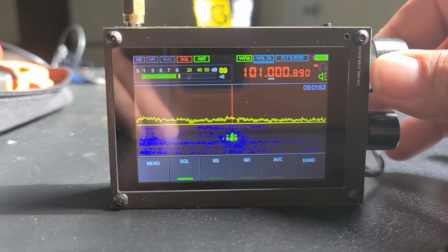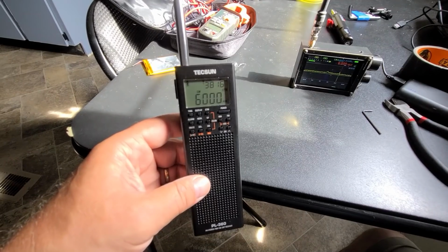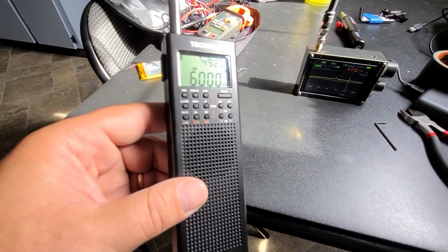That's the FM band. Let me see if I can find something on shortwave for you guys. I'm not really getting anything, so I whipped out the Tecsun PL-360, and I'm getting something on 6 megahertz.